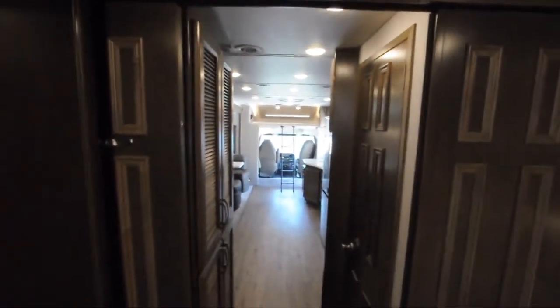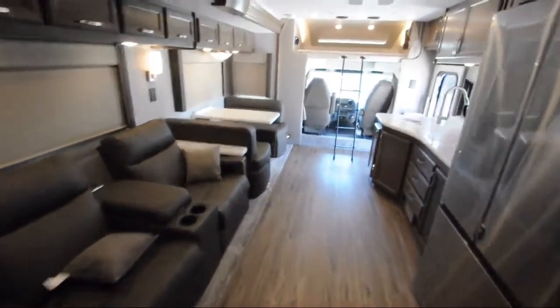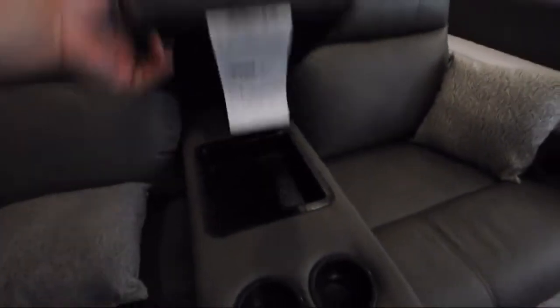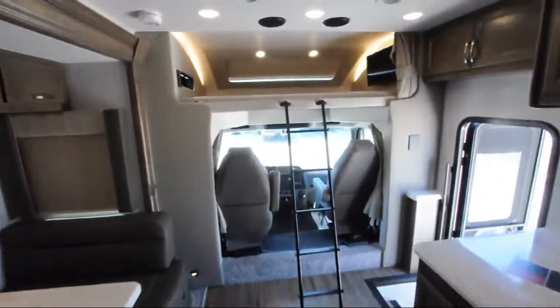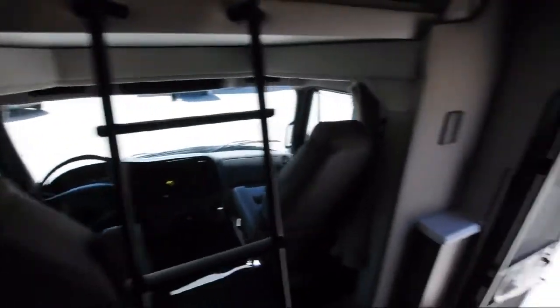Got nice pocket doors there. Really makes it feel spacious. Look at all that storage. Theater seats. Can't really tell from here, but look at that. Nice deep drawers. That bunk bed can be pushed back as well if you need just a little extra walking room.